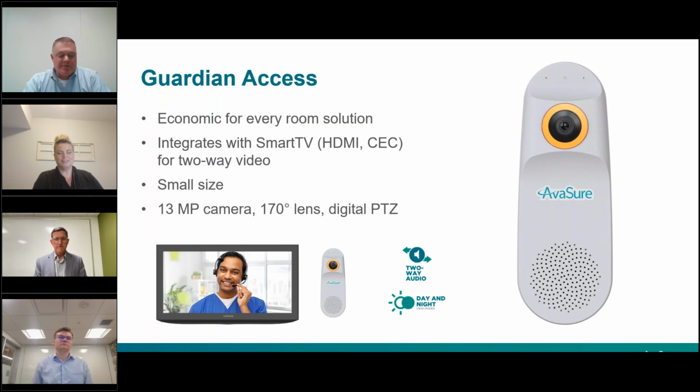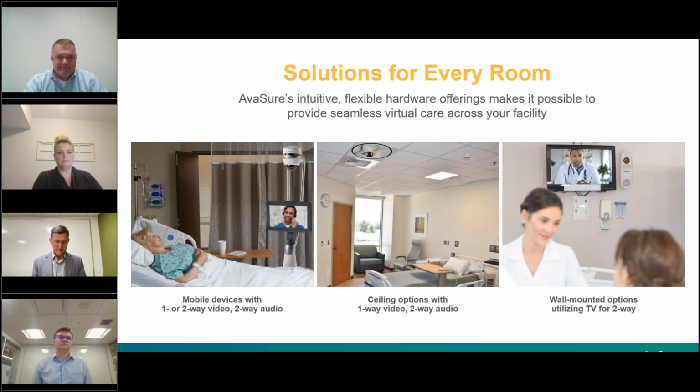Guardian Access device. So we are very excited to add the Guardian Access device to our Guardian lineup. Space is at a premium in every hospital, and this device has a ton of features and functionality all built into a very small form factor. The Access device has the same day and night viewing capabilities with the digital two-way audio. Combine that with the ability to connect to a TV via an HDMI connection, and you can start to understand why it's a good option as an every-room solution. Next slide, please.